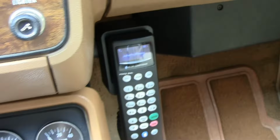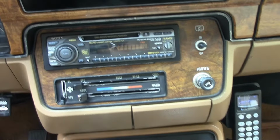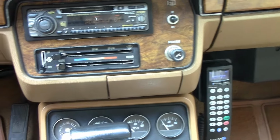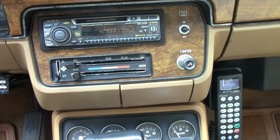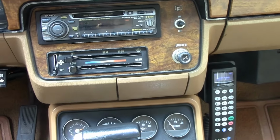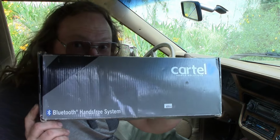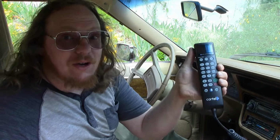It says call ended. Does it click me back over to the audio again? It does. There's a notable delay. And then it comes back, which is, oh, it's just so beautifully functional. I love it. So, in summary, the Cartel CT-1000 Bluetooth hands-free system, which in reality is a full-on Bluetooth car phone masquerading as a hands-free set.